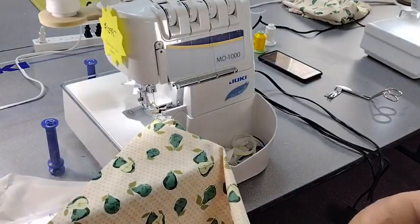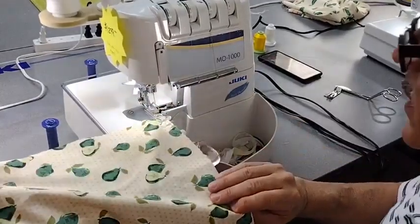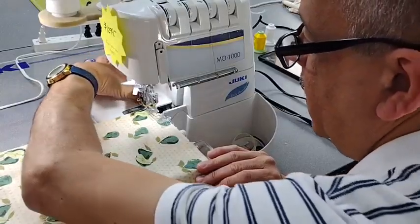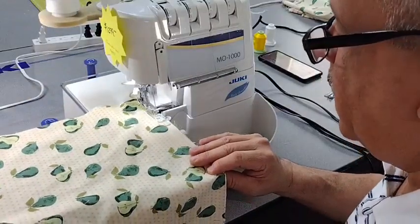I'm just going to put my fabric together. See this, guys? And then just so. Grab the little curly cue because it wants to curl up, okay? Push it over. There you go. See how I just pushed that over?